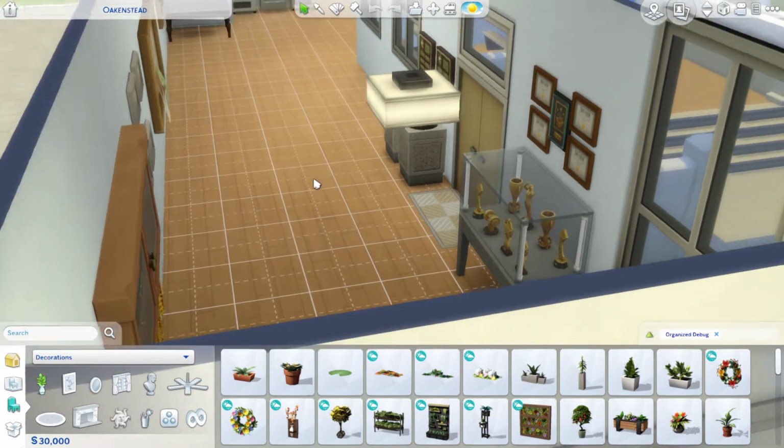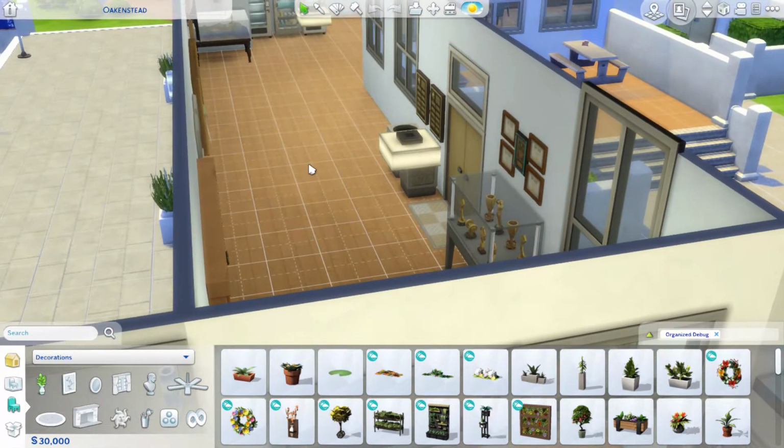Because I have so few packs and I didn't want to use custom content, a lot of the hallways just have nothing on the walls, which I think looks fine, but if you need something else, you'd have to decorate them. Quite literally, I didn't have anything to put there.